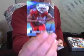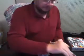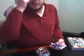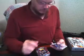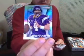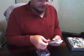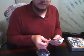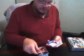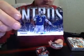Michael Floyd for the Cardinals. Underneath that, you got Greg Jennings for the Minnesota Vikings. But anyway, again, it's going to be for a $5 credit into a future break. Jeremy Hill, Bengals, gotcha. Brett Favre, base Prizm for the Vikings. I think he's got three team cards, so not all the Brett Favres that get pulled are for the Vikings or Packers. EJ Manuel, Intros for the Bills.